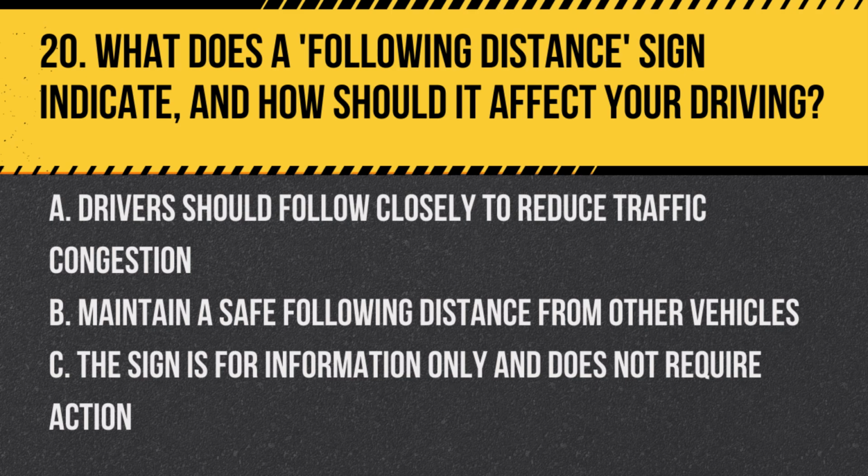Question 20. What does a following distance sign indicate, and how should it affect your driving? A. Drivers should follow closely to reduce traffic congestion. B. Maintain a safe following distance from other vehicles. C. The sign is for information only and does not require action.